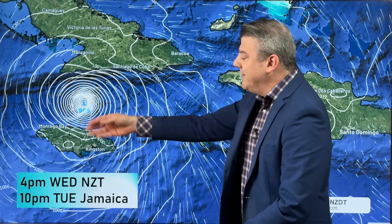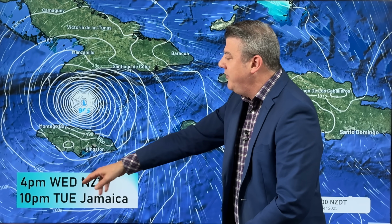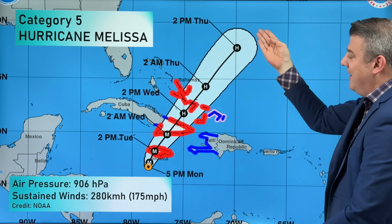And then you jump forward another 6 hours, 4 o'clock Wednesday afternoon, New Zealand time, back out at sea, now clearing Jamaica, and then it's Cuba's turn. And then another 6 hours later, smack bang over the top of Cuba, air pressure rising, damaging winds shrinking a little bit as it moves into Cuba, and then it jumps beyond that, past the Bahamas, and out to sea.